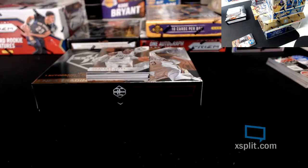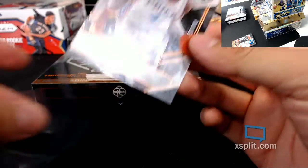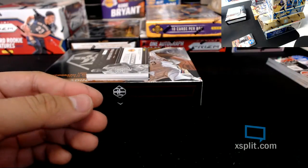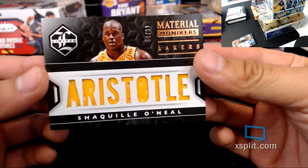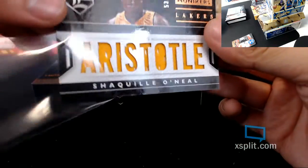Alrighty. Base 54 of 80. Nerlens Noel for the Sixers. Nerlens Noel. Nice material monikers coming up. This one's going to the Lakers. Aristotle 53.99. Material monikers. Big Aristotle. Lake Show.